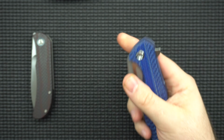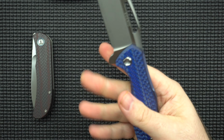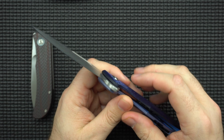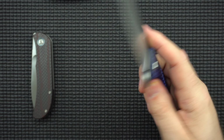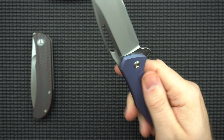Now, when you do it, though, it's not as authoritative when you do the finger flick. And in my review, I talked about this, that I would not take a deleted flipper tab version of the knife, because the flipper tab is among the best. It's in this competition for a reason.